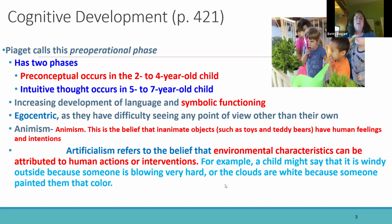Magical thinking. They're really understanding a lot more. I mean, this artificialism, look at this. It's about the clouds up there. It says those clouds are up there and there is none because somebody's blowing and they all went away. Or sometimes they're different colors, like at night, right? Sunset. Somebody painted that sunset. These are real things. They're starting to think differently, but they're thinking. Remember, cognitive, Piaget is about the brain thinking.